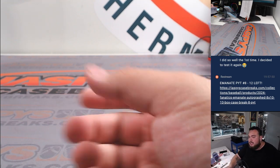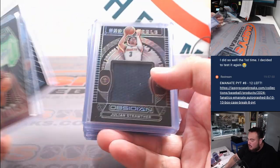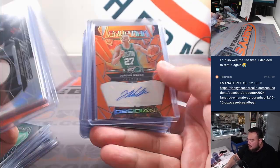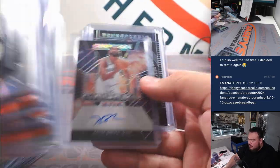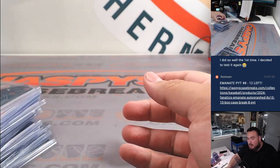So some nice names in here. I feel like the kids could have been a little bit better. But hey, we did get two case hits, though. So that's not too shabby. D'Angelo Russell. Pony out of 5 was nice. Got all this stuff here. The Vitreous die cut. Luca. Got all these numbered cards here.